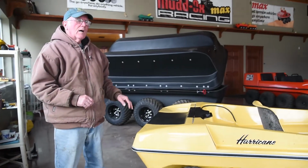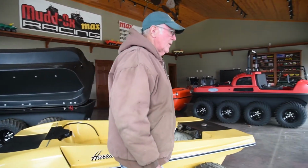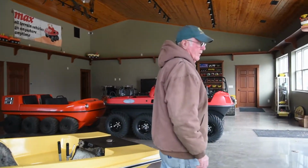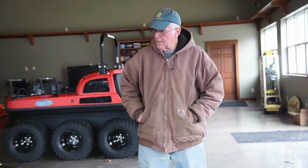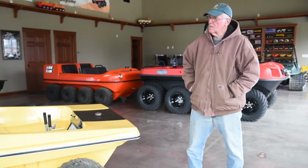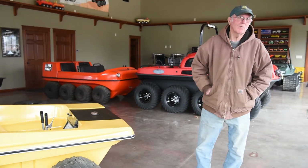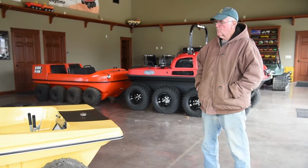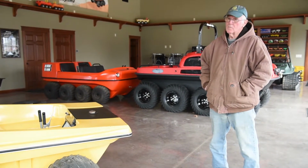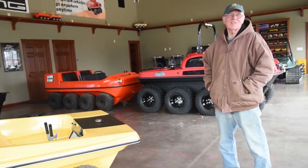It was gold metal flake, and it had a 340 Rockwell ELO engine in it with electric start and padded seats. I think it even had a windshield, maybe a roof too. It was deluxe. It was really a beautiful machine. The paint job was fabulous. But they only built one of those. Wherever it's at, that'd be interesting.